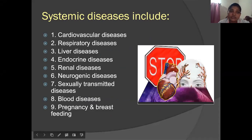First of all, these are the systemic diseases we have to face in our daily routine dental practice. They include cardiovascular diseases, respiratory disorders, liver disorders, endocrine disorders, neurogenic disorders, STDs, and blood diseases, and also pregnancy and breastfeeding mothers.